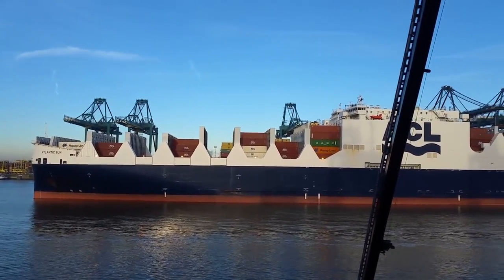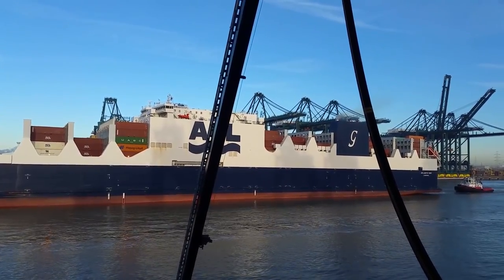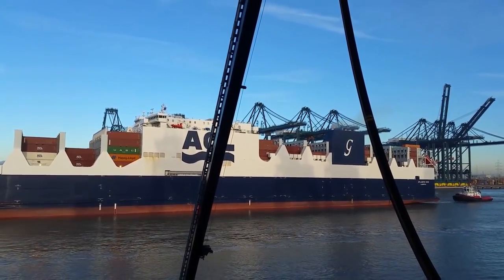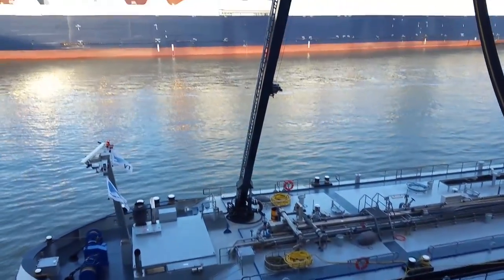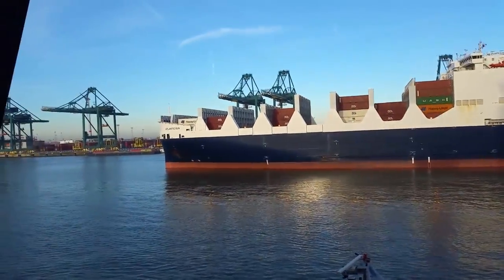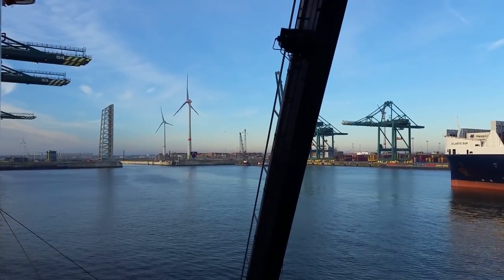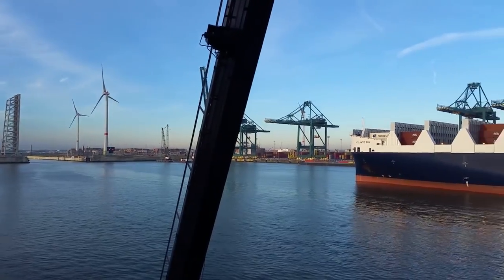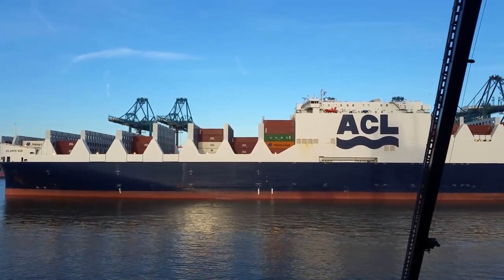Ship here carrying containers, the Atlantic Sun. The hoses, we're doing some bunkering today. That's what the hoses are for. We're bringing on fuel. He's going down here to the locks, and then he'll enter the lock right down there. So that's the ACL Atlantic Sun.